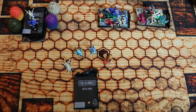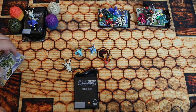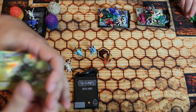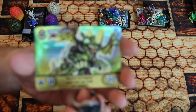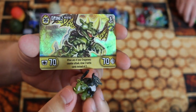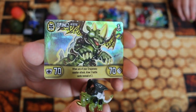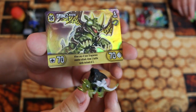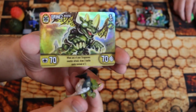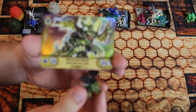That's crazy. Alright, so I got another legendary Mystic, Grinez. Woo! Very, very cool. I don't know how this keeps happening. So this is like the rare version. There are these things called G-Claws, which are the secret rare version, if you're a card guy, and they are insane. I don't have one yet, but this is the best you can ask for, usually. This is like the secret rare.